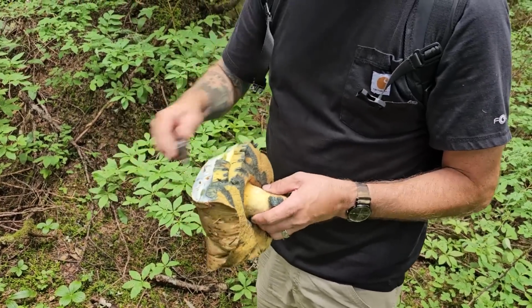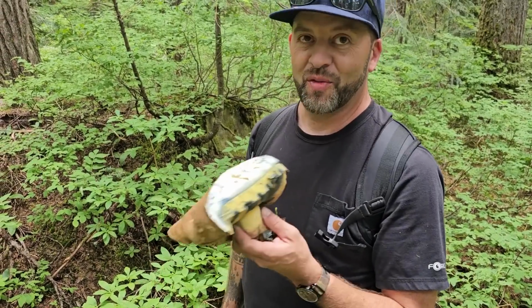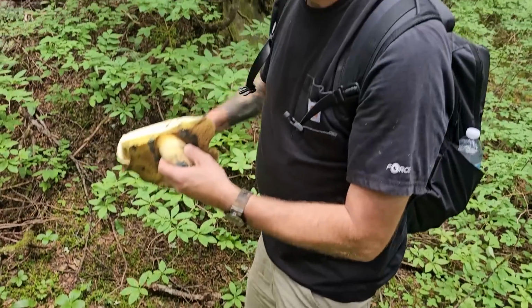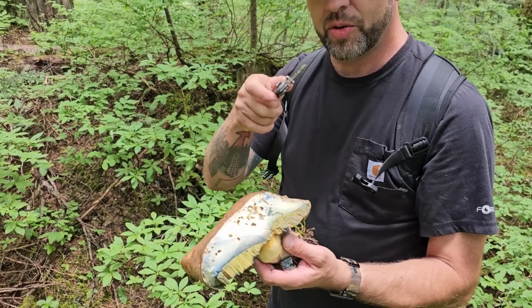Last year at the Gorge Fungi Foray, I won the largest mushroom contest by finding one of these that was, like, I don't know, 3 or 4 pounds just alone. But these are a couple of nice big ones. Now we're spreading some spores, but it's kind of fun to just see how blue they turn. It's a shout out to you, Gordon Walker.